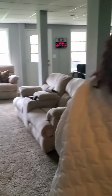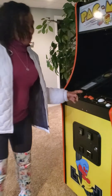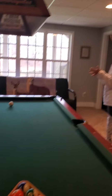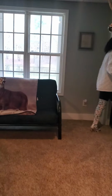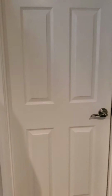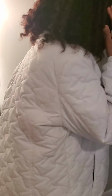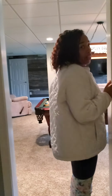Great basement. He got the old school Pac-Man. I feel like calling him and telling him to plug it up and play a little bit. Okay, pool table. So this is really a cool basement. There is a room over here that could be a bedroom if need be. Got your water down here, your water heater. Then we walk through here, and there's another bathroom. Okay, and you walk through here, and if you wanted to actually make this another suite, we could close this off and just put racks right here and make this a closet and put a door right here.